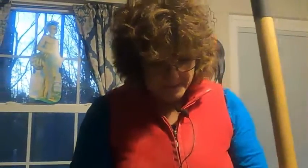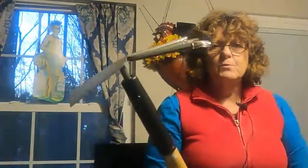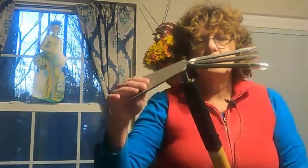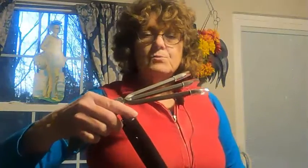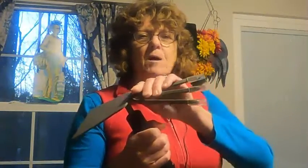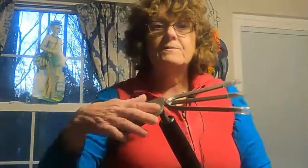All gardeners love tools. And this is one of my favorite ones. It's got a cultivator on one side and a hoe on the other. And it's really heavy duty. Now, I had my mom's old one, but only this part was working. This part had gotten destroyed before I ever got it.